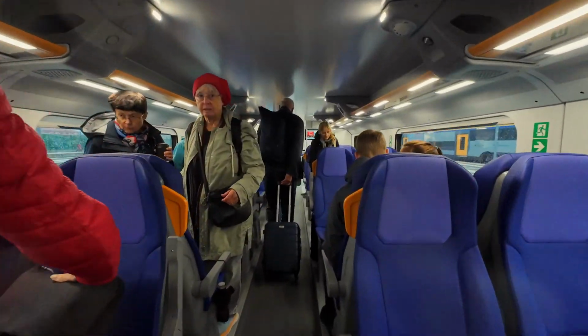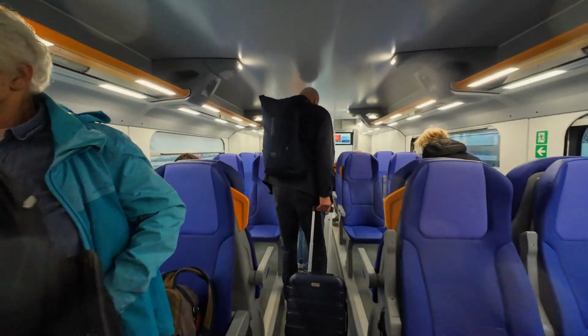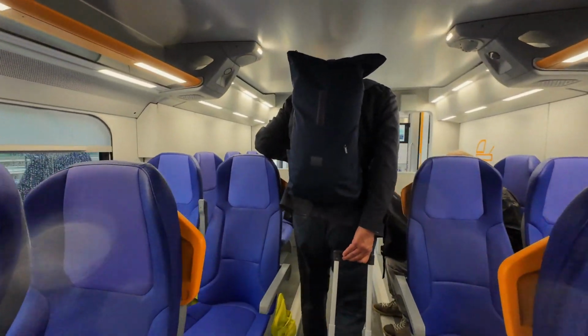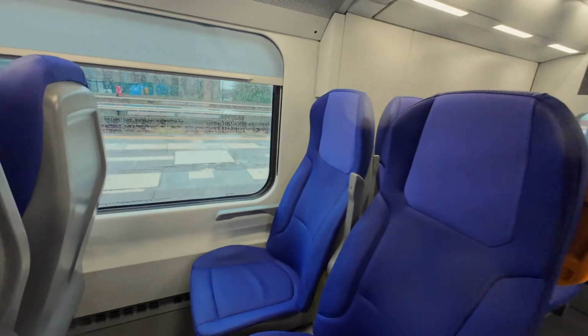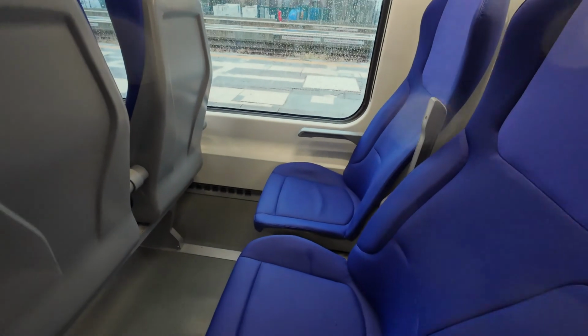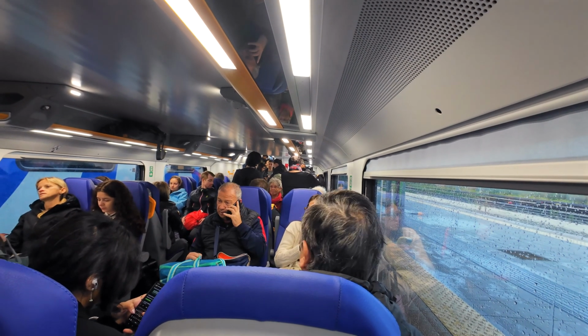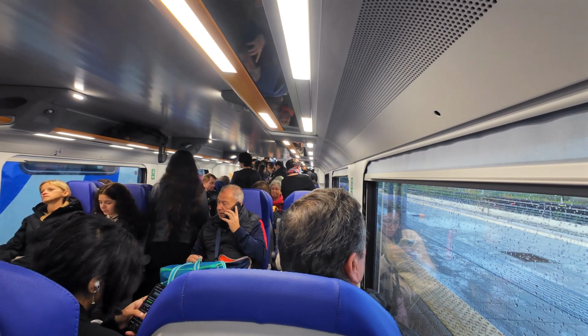The seats are quite basic. There's no tray table or anything that folds down from the back of the seat. There's no storage at the seat. There's also no food service. There's no buffet car or trolley service for food, drink, or snacks on this type of train.